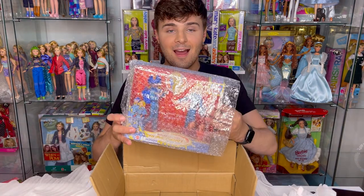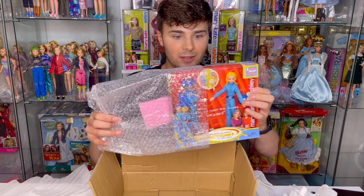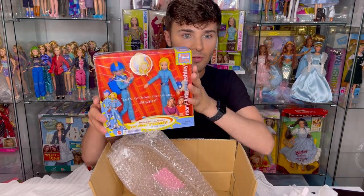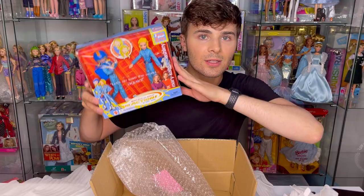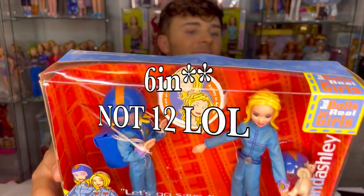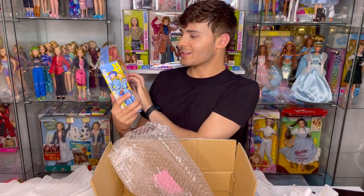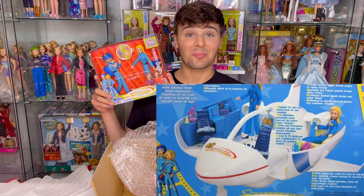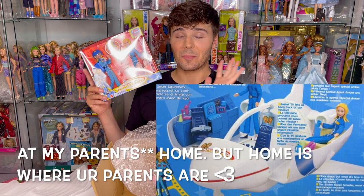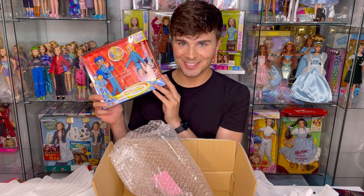So this is another thing that I had as a kid, and I got this for such a good deal. I got it for like $20, which these dolls usually go for like 50-ish here and there. But yeah, these are Mary-Kate and Ashley, but they're half the size. They're 12 inches. Unfortunately, they don't have rooted hair, but I had these as a kid and I got such a good deal on it. So I'm glad to have it again. They also had an airplane that I do have at home that I really want to get and put them in the airplane. Yeah, these are so cute. I love them so much.